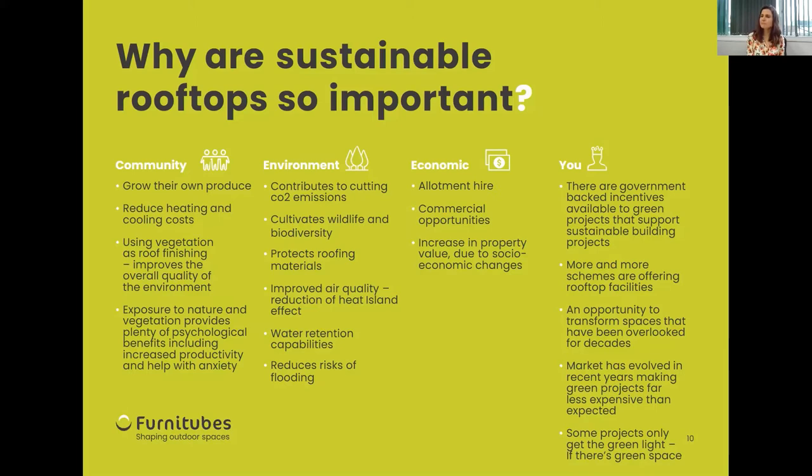And we saw from an economic perspective, because there are always lots of drivers for why people want to do this, there are lots of different stakeholders, there could be commercial opportunities, whether it's increasing the value of the property to tenants, or it's actually allowing people to hire the allotments. So there could be, say, 20 allotments or 30 allotments available, and they're hired out just like you'd hire out a parking or a garage space to residents in a building.